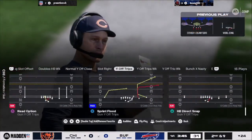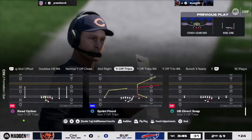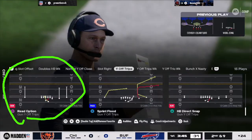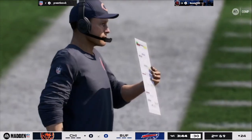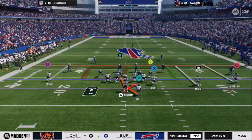Once again, Chicago Bears defense, and I always come out of the same run when I jump out of this. The reason why is this read option is a good play to use, and I actually will pair it with the direct halfback snap. It's just another good way to have your running game set up.